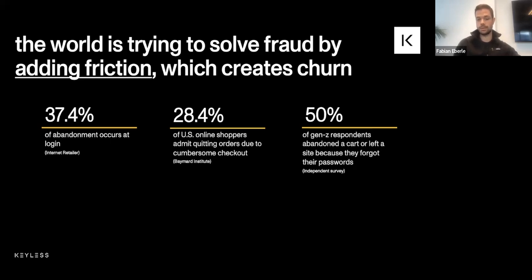And we're seeing this across the entire user journey, from the initial first step at account login, where we have about 40% of abandonment when users face a complex login box, don't remember the password, and just don't even bother continuing. Within the journey, at the very end, we're seeing yet another 30% of users, in this case in the e-commerce sector, quit the checkout process because the checkout is too cumbersome.